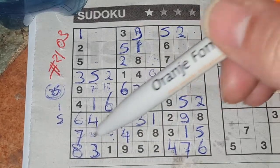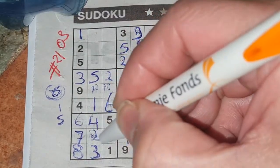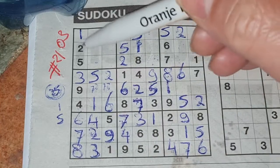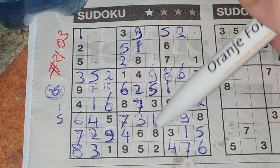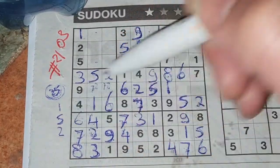Now a 2 and a 9. We see that 2, no 2 there. 2 should be here, and the 9 goes there. Alright. And all the 2s are used. I can see digit number 3.